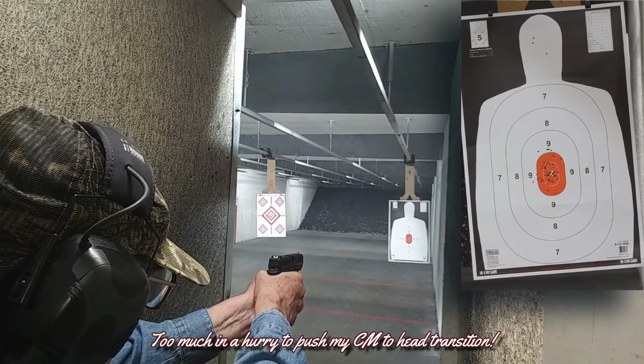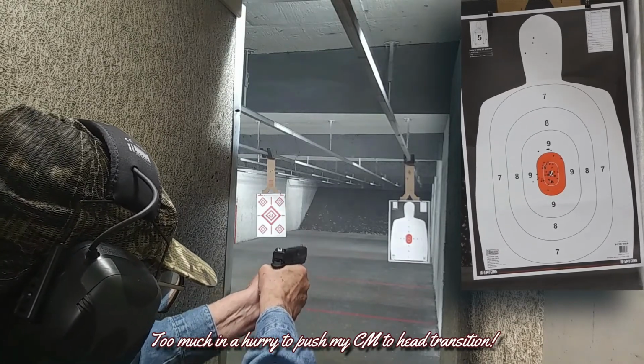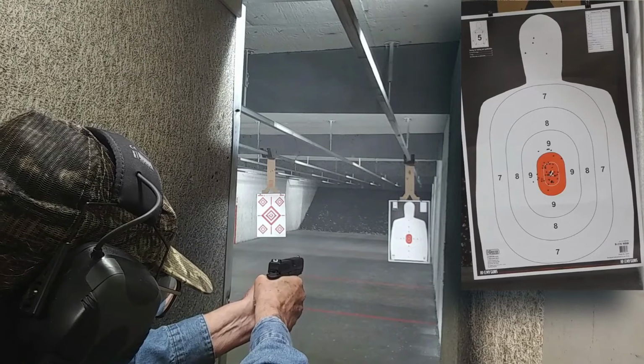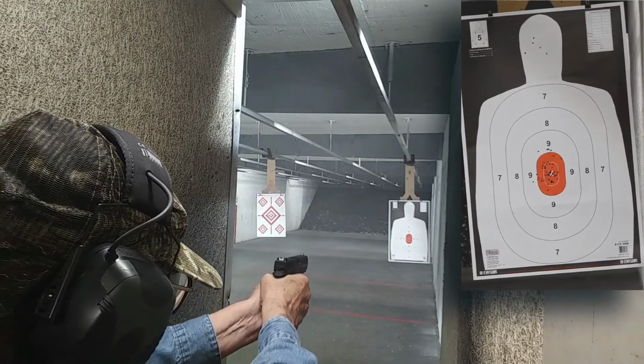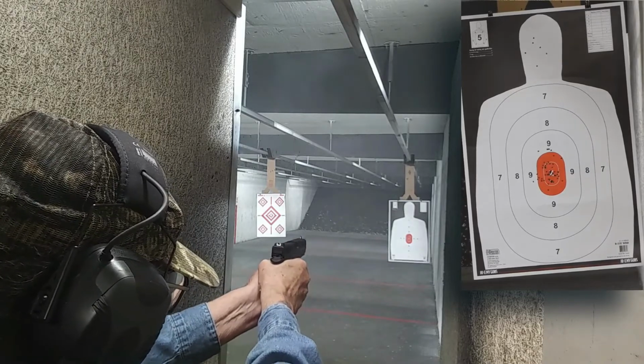Since rimfire ammunition has a rim, this ensures that the cartridges are properly stacked in the magazine. Push the cartridges all the way to the back of the magazine for best performance results. Just something to think about.